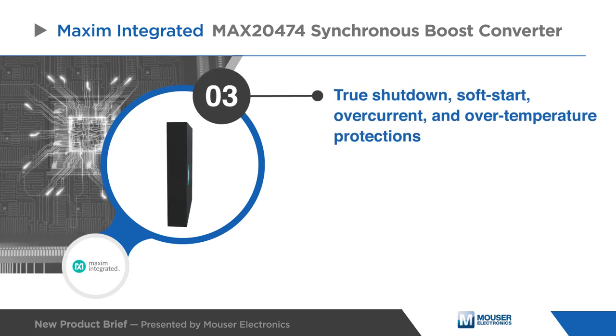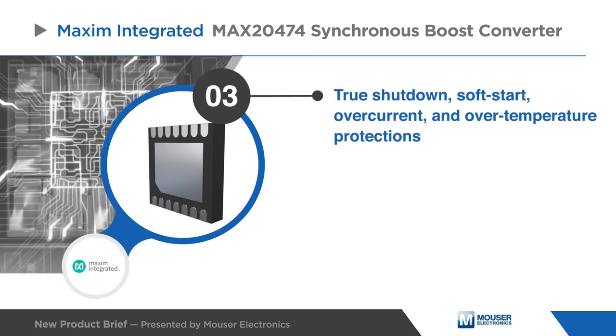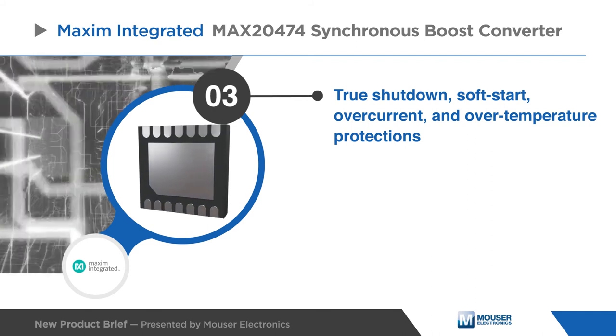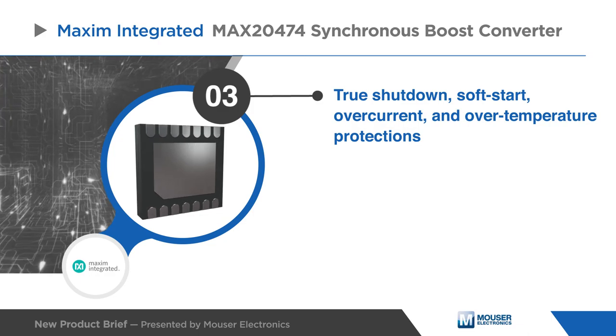Other features include true shutdown, soft start, overcurrent, and overtemperature protection, making the MAX20474 a robust solution for the automotive environment.